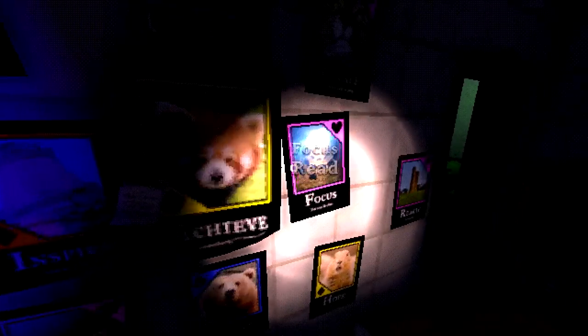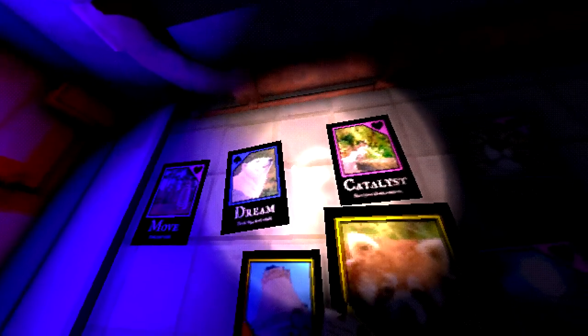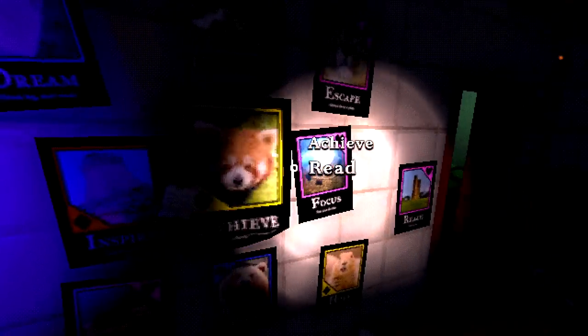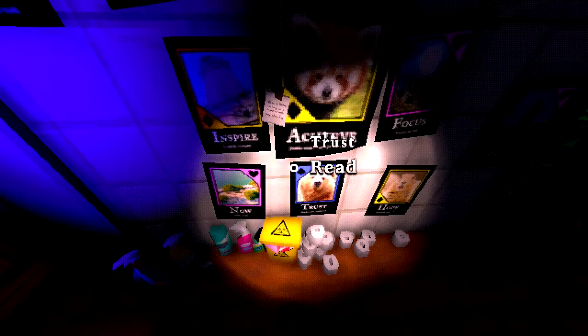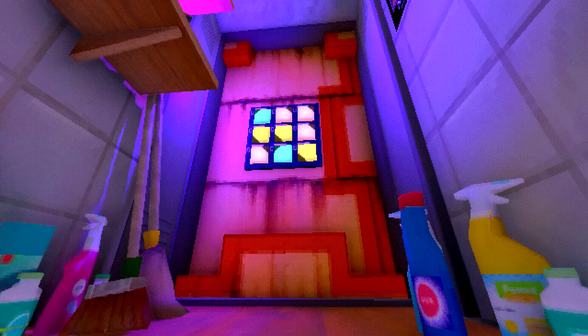It's these colours, isn't it? Right. Okay, well, hang on. There is a sort of 3x3 grid here. So, hang on. Blue, red, or pink, potentially. Yellow. This might be it. And then it's pink, blue, yellow. That's it! Okay! What next?